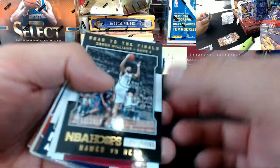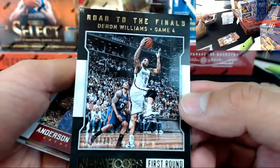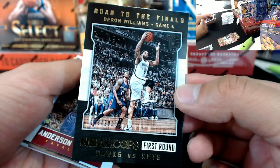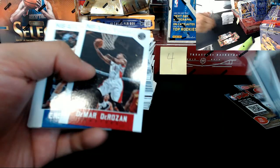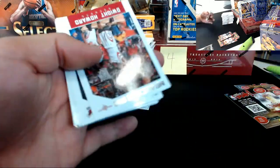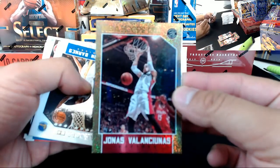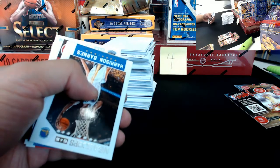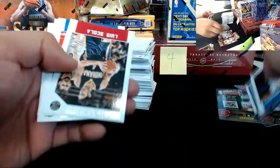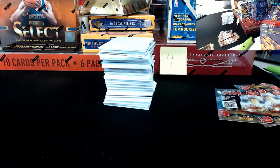First look, roll to the finals. Derrick Williams for the Brooklyn Nets out of 2015. 1189 out of 2015. Jonas Valanciunas parallel for the Raptors. Gold parallel, not numbered. That was the first stack out of the way.